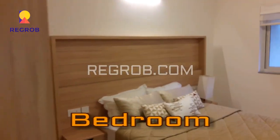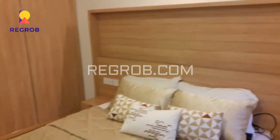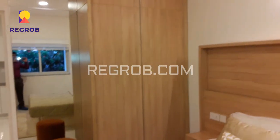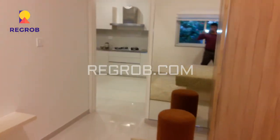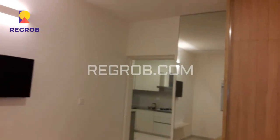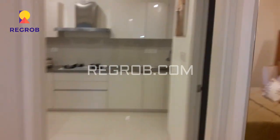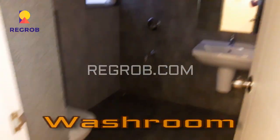And now we have entered into the bedroom. So friends, it's a spacious bedroom. Over there you can see the wardrobe. Here is the dressing area. And just next to this bedroom, here is the washroom. Now we are giving you the view of balcony area, an attached balcony with the living room.